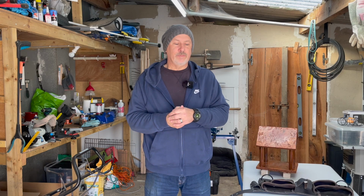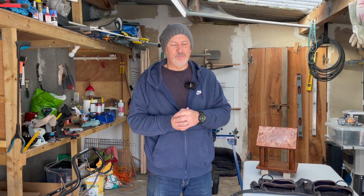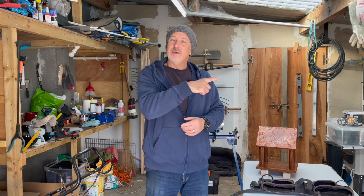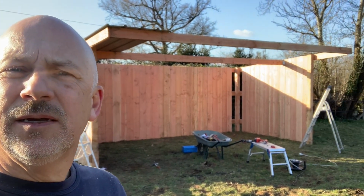So they bought this equestrian property, and I think I spoke about it before, but they needed a shelter in the main paddock. So I went along and built it, basically. I asked them if I could film it, and they were kind enough to say yes. So this is it. First day at Patricia and Jack's, and yeah, built that.